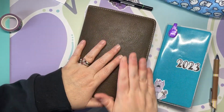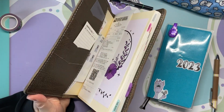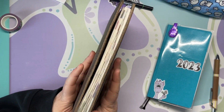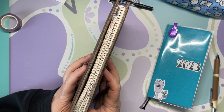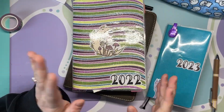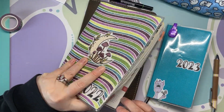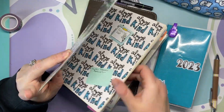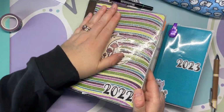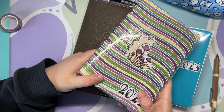The other thing, just to note real quick, this leather cover is beautiful. No idea what I'm going to use it for after this year. I don't have an A5 currently to put in here. It could change. But you know what I love? I pulled this out because I need to clean out the pockets, pull out the notebook, and put it on a shelf. And I'm like, I really love this. So I may switch back to my clear cover.